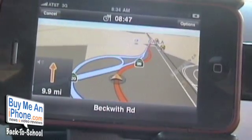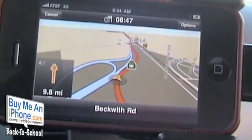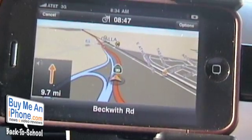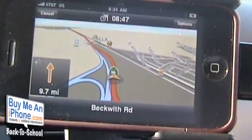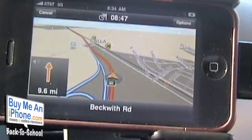So as you can see, our arrival time is continuously adjusting. I think when we started, our arrival time was 8:39 with the coffee stop and a little bit of traffic. And it's gone to 8:47.